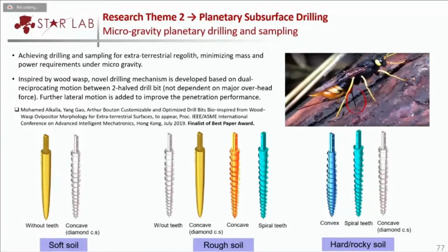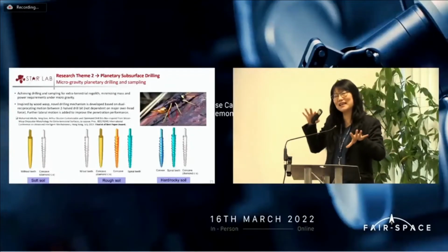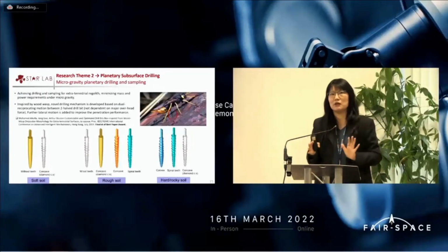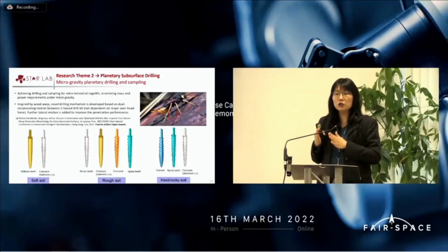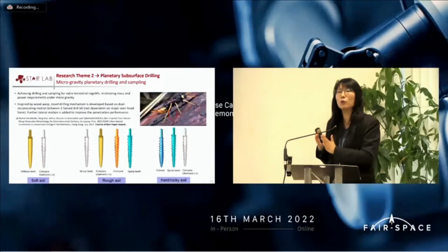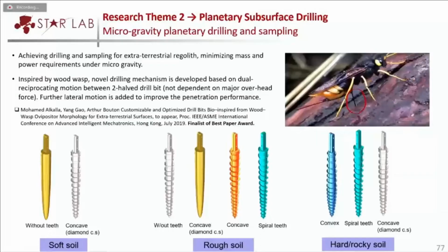That's just incredible. The reason it can do that, of course, with its little legs trying to anchor on the tree, is because the drilling mechanism is not relying on any rotation. It's relying on dual reciprocation from 2 parts in that drill body, which is illustrated by the design examples here at the bottom of the slide.